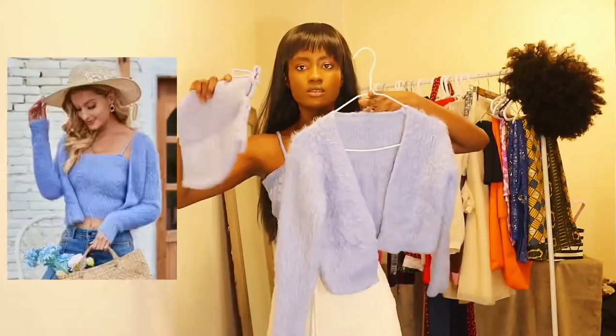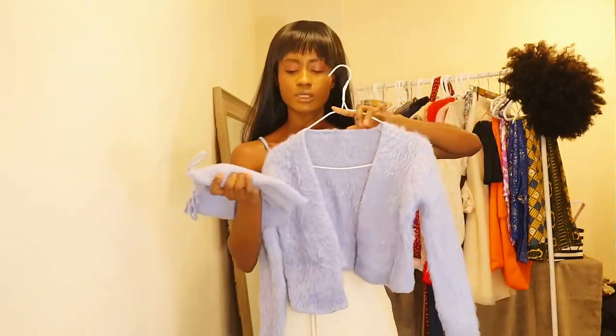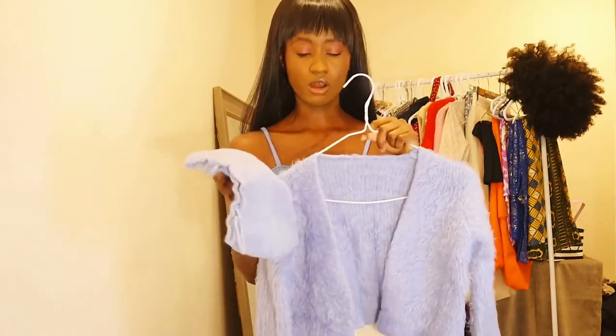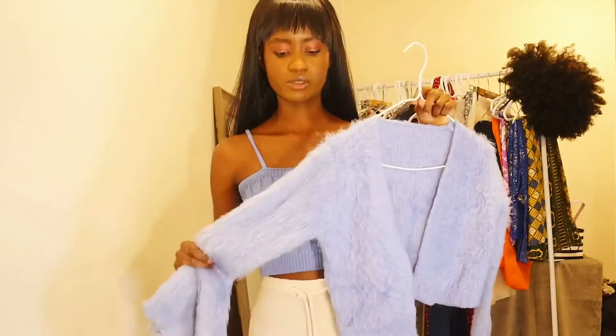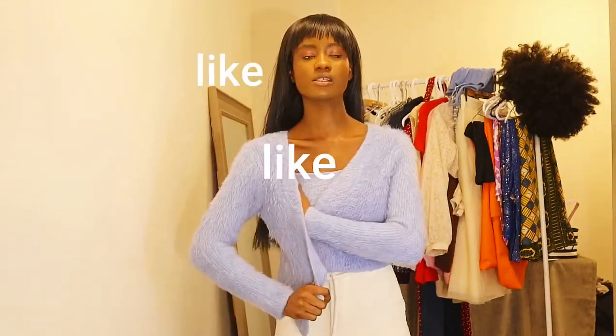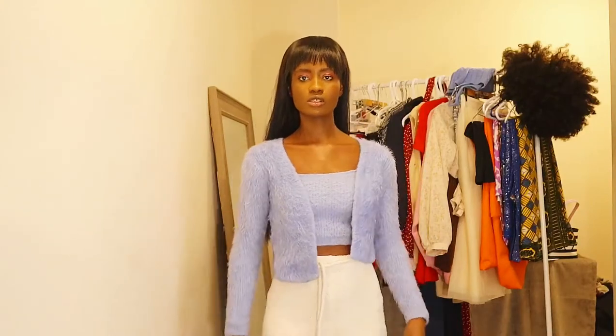Is this a two-piece top? I really like it, and I got it because of the fluffiness of it. It's comfortable regardless of how it looks, it's very soft. This is what it looks like. Honestly, I like the way it fits. It's not too stretchy, and I hate when things are very tight in my armpit area, because I hate sweating there and my clothes absorbing it. So this is what it looks like.